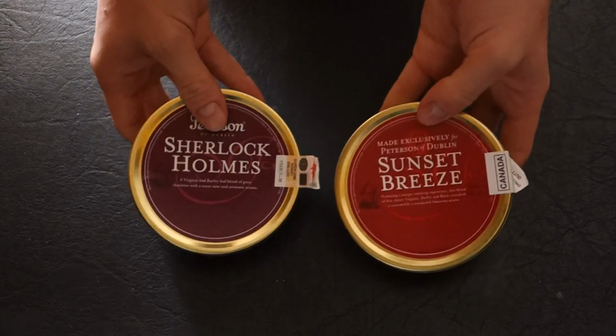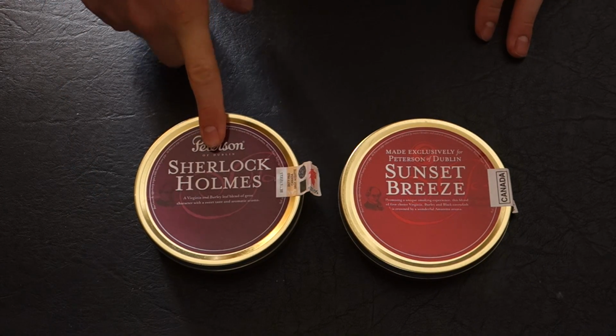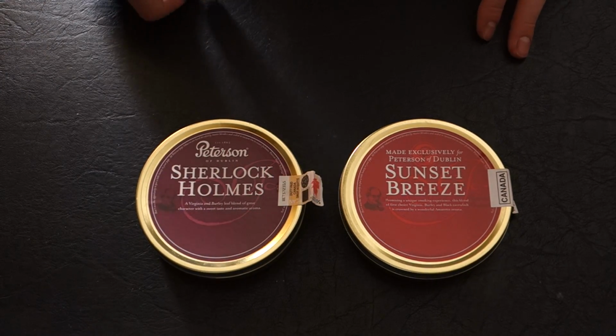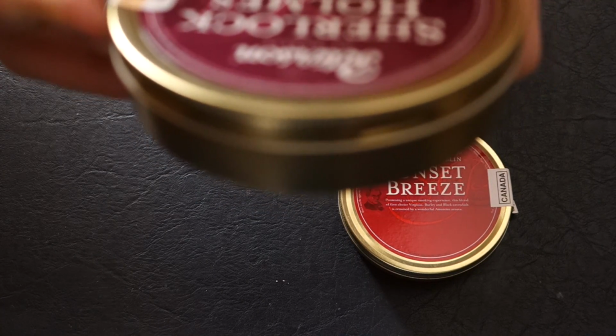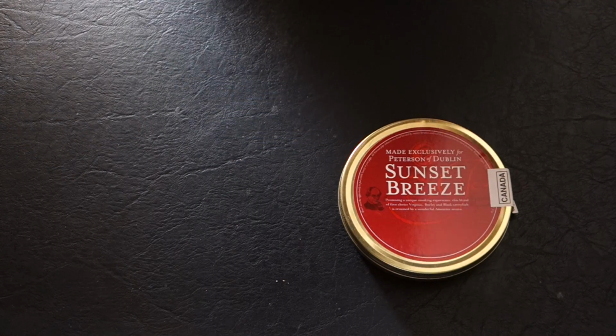2012. The next are a couple Petersons, Sherlock Holmes, and Sunset Breeze. I have a few tins of this open. To be totally honest, I'm not a big fan of this particular brand. I don't know, it's just the aromatic taste is not my cup of tea. So it says a Virginia and Burley leaf blend of great character with a sweet taste and aromatic aroma. This is from November 2012.